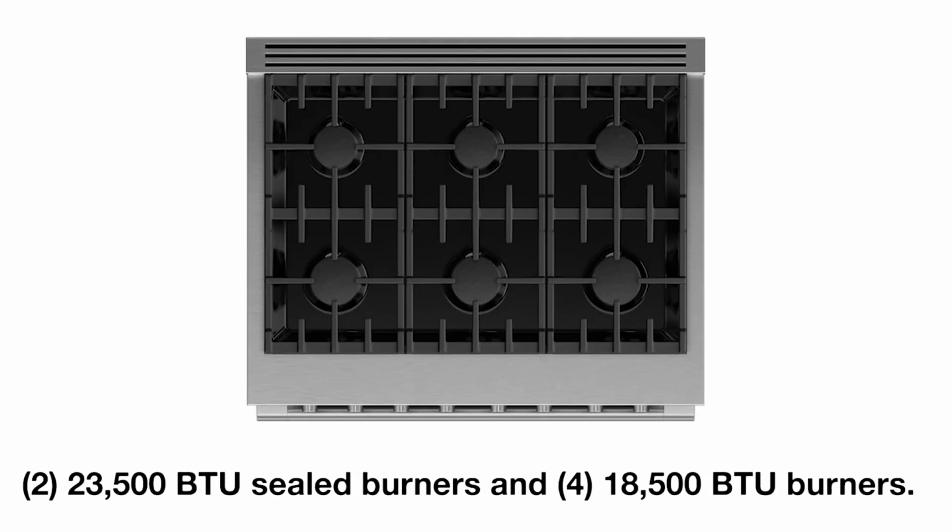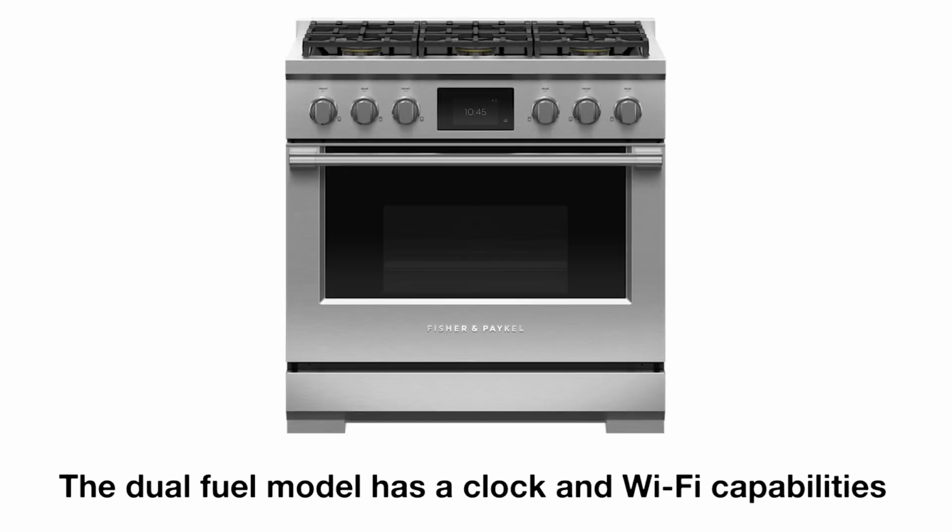Paykel is a division of Haier, known for turning around GE in recent years. The company's 36-inch ranges have also undergone frequent updates from their original platform. Powerful burner output is one of their best features. This range includes two 23,500 BTU burners and four 18,500 BTU burners. The dual fuel model includes a clock and Wi-Fi capabilities.